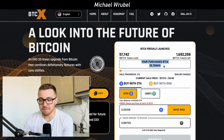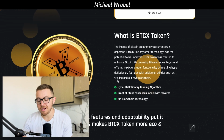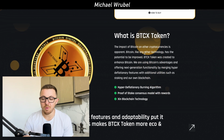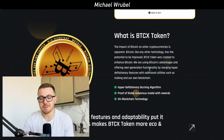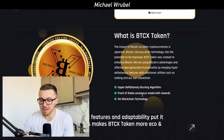When you're scrolling down a bit further and you can look at some specific details of the BTCX token, there's a few things I want to point out. It says, what is BTCX token? The impact of Bitcoin on other cryptocurrencies is apparent. Bitcoin, like any other technology, has potential to be improved, and BTCX token was created to enhance Bitcoin.